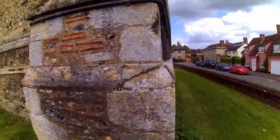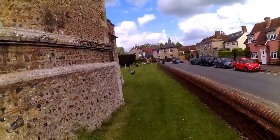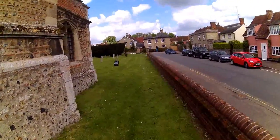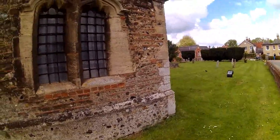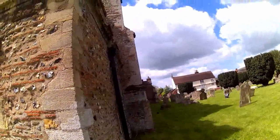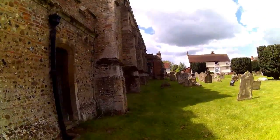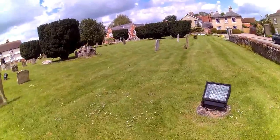Signs of weathering here over the years. Some very impressive windows here. The church is like a little island here in the town, and roads all around it. Cars busily shooting by. We've got a little window there with lace curtains behind. It's unusual. The usual floodlights to light the church at night.